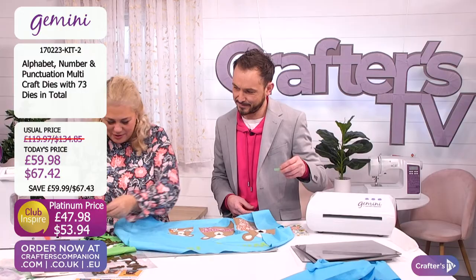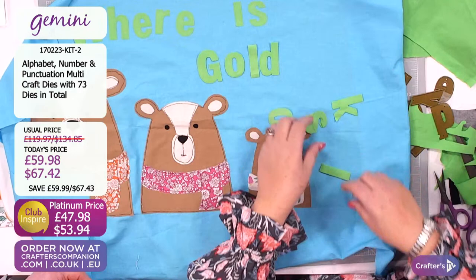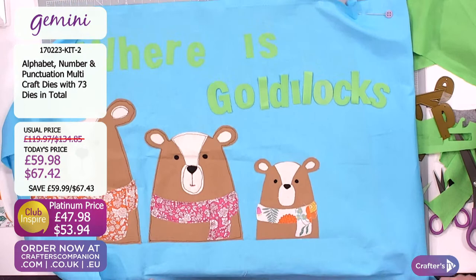Goldilocks. So, gold. Where's the I? Oh, there's the I. E. There's the L. O. Give me an O. C. Give me a C. K. Give me a K. There you go. What does that spell? Goldilocks.